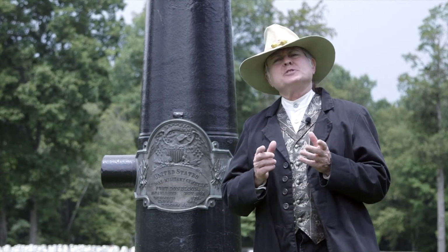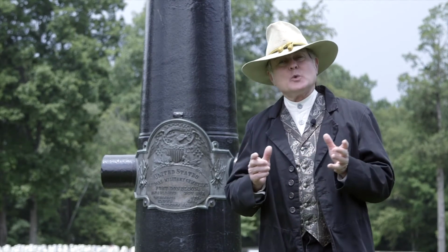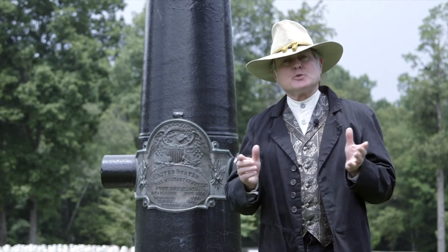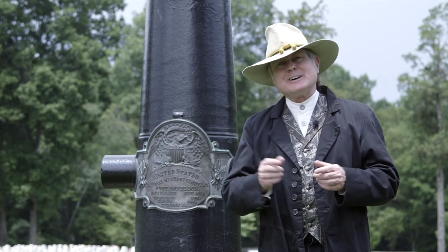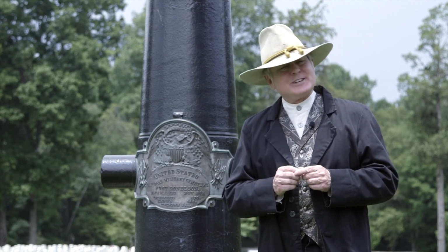The National Cemetery at Fort Donelson has been here since 1867, and it's the final resting place of heroes of yesteryear. If you'd like to come and pay your respects, or come to learn more about American history, your history, come to our neck of the woods. Come to Stewart County, where history is alive and well.